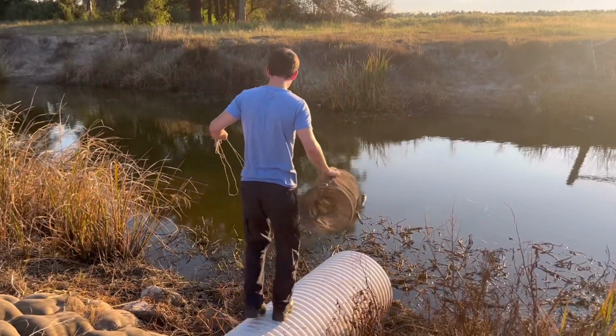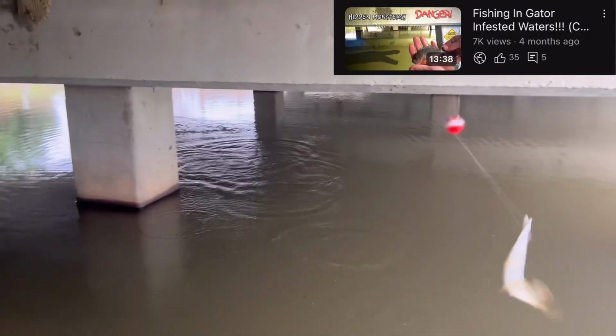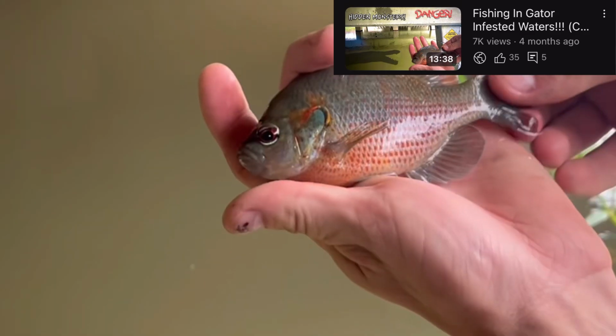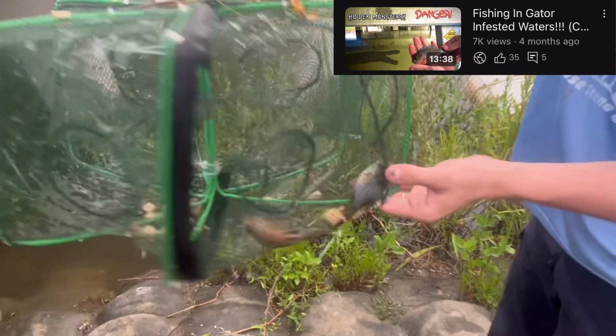It all started when I went to use my fish trap in an alligator-infested canal that's known to have some crazy fish. I've caught tons of crazy species here, so I was excited to try it out again. In fact, this one spot housed all the fish you're about to see in all these clips, which I do have a full-length video on if you want to check that out later, but I also, in that video, trapped here and didn't have any issues.